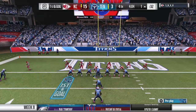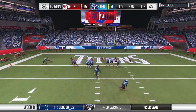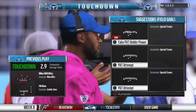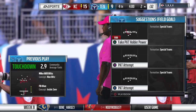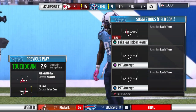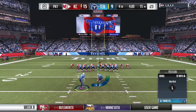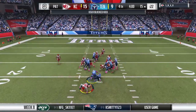And now they're in the hurry-up. So they'll let the fullback try and take him home. And he gets in. Touchdown, Tennessee. Delanie Walker, his first touchdown on the year. And the Titans are able to make this a close game again. Now Andrew Franks is on for the point after. Oh, they get to the football. It's blocked.